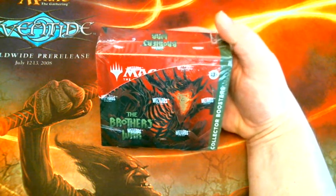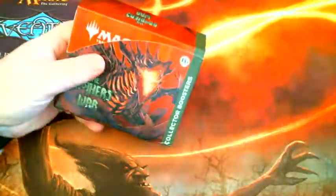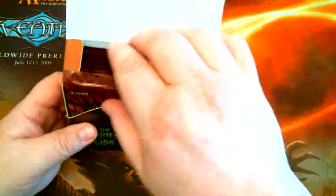So for now, let's start out with this. Brothers War collector's boosters. There are 12 booster packs in each box, and each booster pack has a plethora of foily stuff, full art stuff, all kinds of stuff in here. Each of these packs has 15 cards and various mix of different goodies. So we'll open that up.